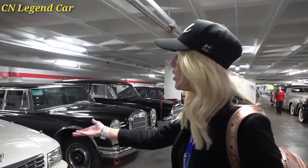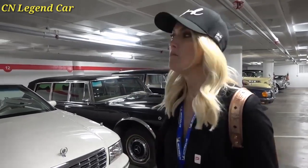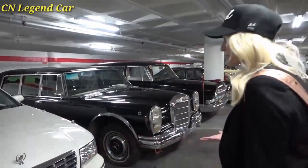This is a Popemobile, but he never actually drove in this car because there's no protection for him, there's no roof. But he did officially bless this car, so it is an official Popemobile, so that's pretty cool.